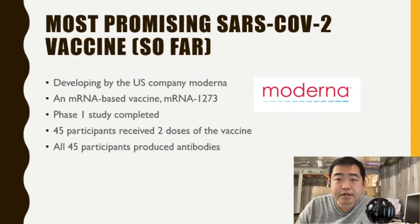Alright, let's look at the most promising SARS-CoV-2 vaccine so far, that is developed by the US company called Moderna. Now, of course, there are many developments and trials going on around the world. China has one, the UK has one that is going on. They showed some type of promising result. Now, we won't talk about those in this video. We'll talk about these in the next couple of videos. And this one will focus on this particular vaccine developed by the US company Moderna.